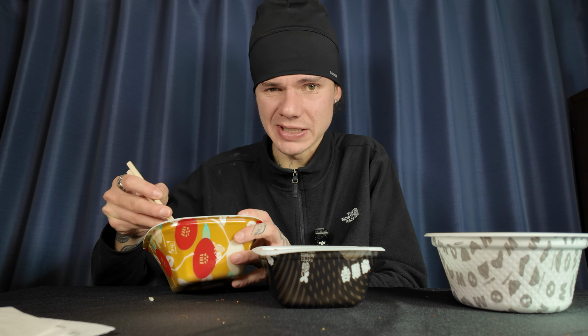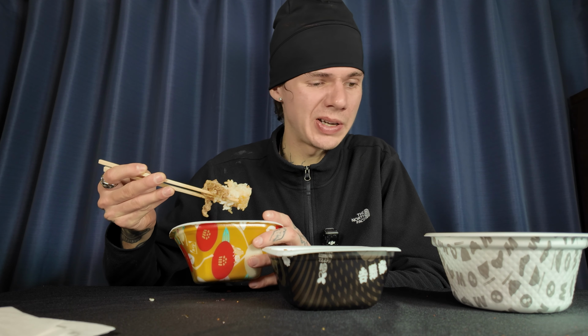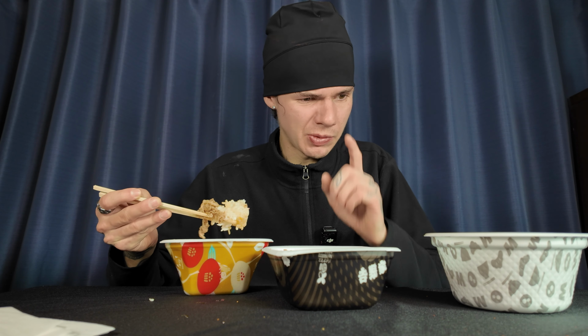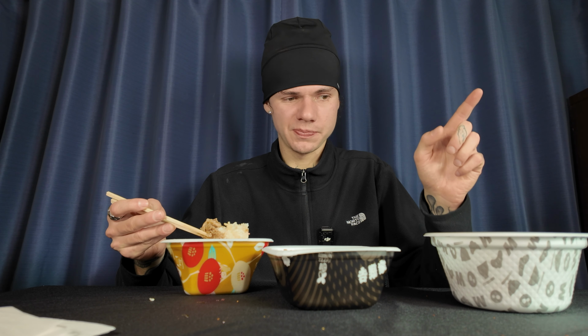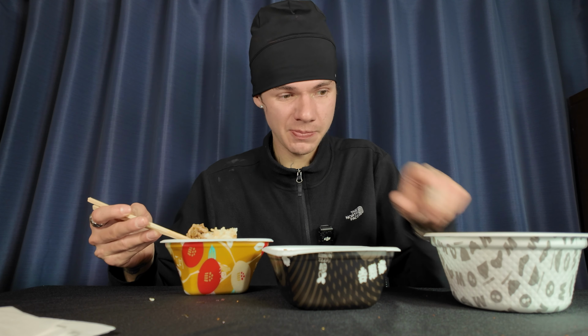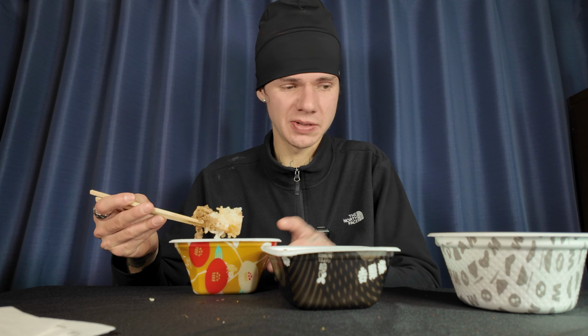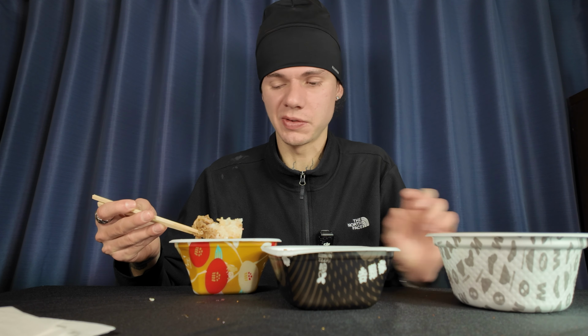But I do really miss the miso soup here. The miso soup would balance this way better. And also one thing, I believe if you eat in the restaurant, you have to pay extra for miso soup at Yoshinoya and Sukiya. And the cheapest one, Matsuya, the miso soup is always included for free, which is also nice. A plus point for Matsuya.